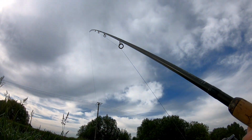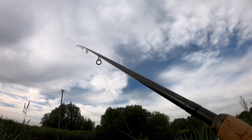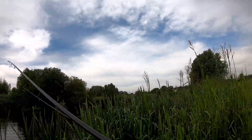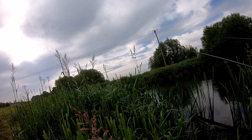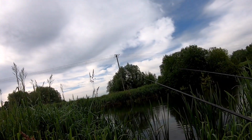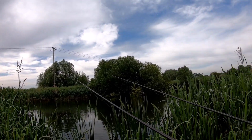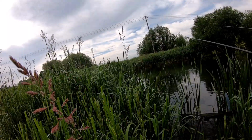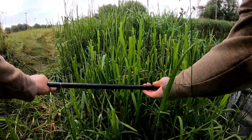Oh. In the net. Yes. Oh. Oh. Oh, fantastic. After losing one, it's always a horrible feeling. So, yeah, it might be a double. Let's hope so. Just let it rest in the net.